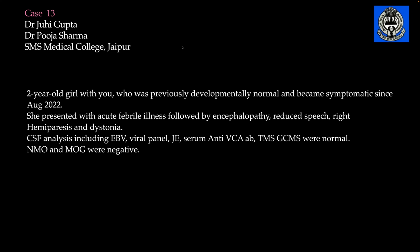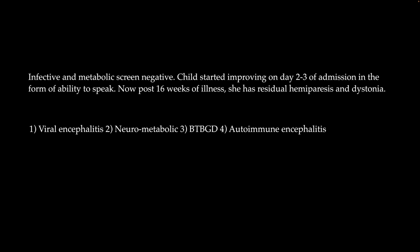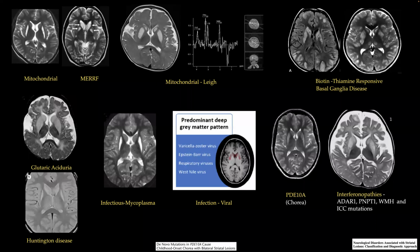Yeah, so the clinico-radiological possibilities were infectious, para-infectious. Second was neurometabolic, including mitochondrial, then biotin thiamine basal ganglia disease, and autoimmune encephalitis. The various viruses, including EBV, JE, and the rest of the viral panel, which is commonly done, were negative. West Nile was also done, which was negative.